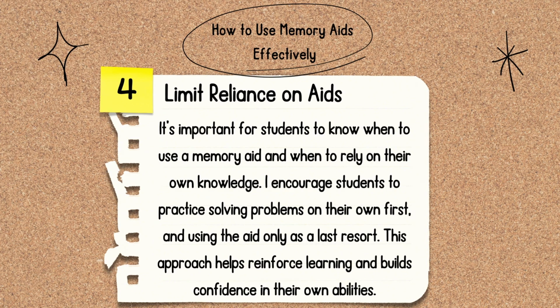4. Limit reliance on aids. It's important for students to know when to use a memory aid and when to rely on their own knowledge. I encourage students to practice solving problems on their own first and using the aid only as a last resort. This approach helps reinforce learning and builds confidence in their own abilities.